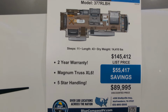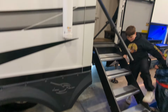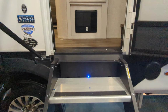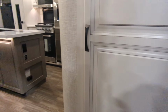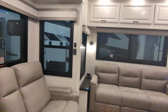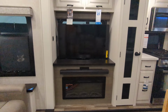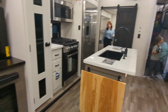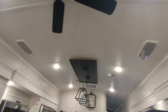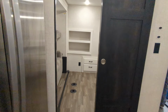This one's 145. Let's go in and take a look. Oh, excuse me. Here's your living room, kitchen. Ceiling fan. This is all yours right here. This is yours in the middle. Be nice. I'd live in it 24/7.